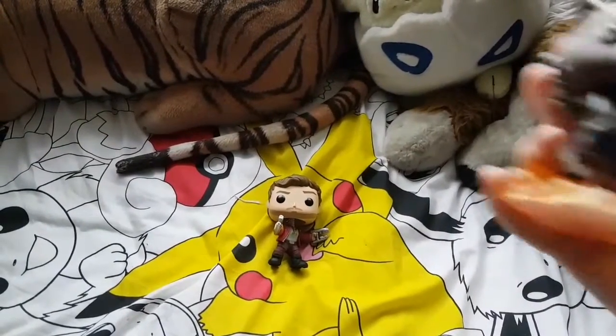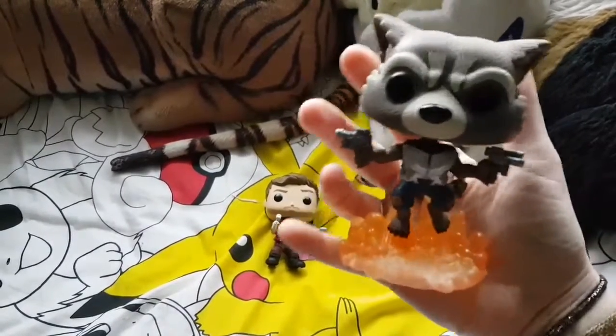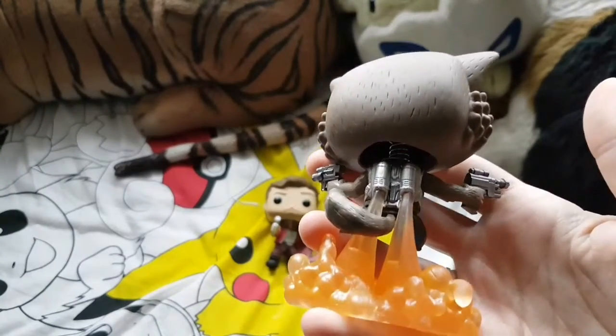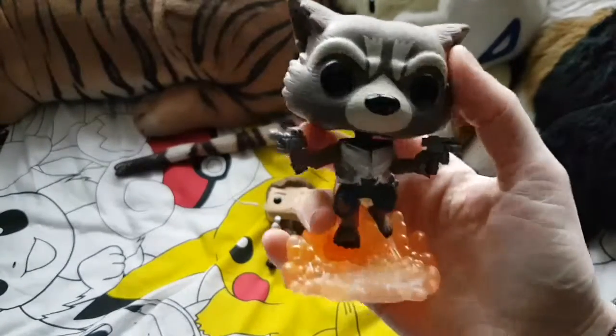Then this is the Rocket Funko, and obviously nice translucent base. It gives a lot more of a nice effect rather than just standard plain paint. And obviously his tail, it's really nice. It's always coming all the way out of the rocket packs. It's just that nice detail. If you like to have them on the rotated base, it's just really nice to see those details.